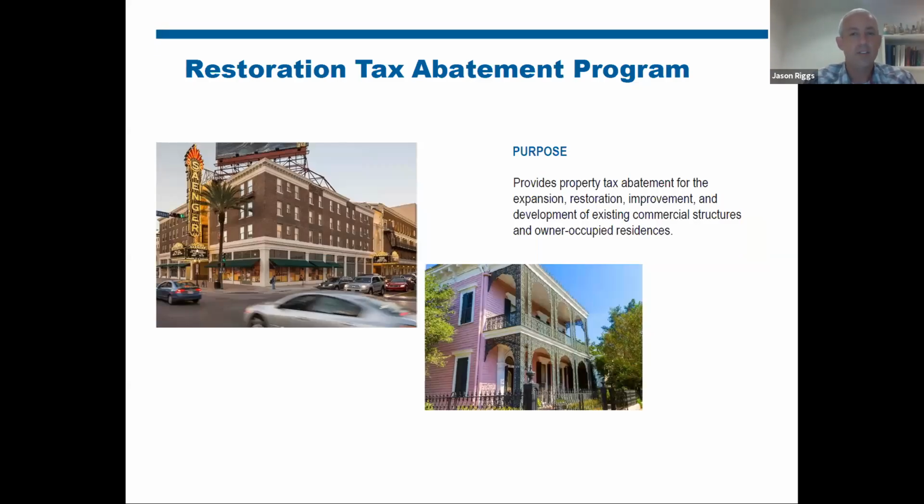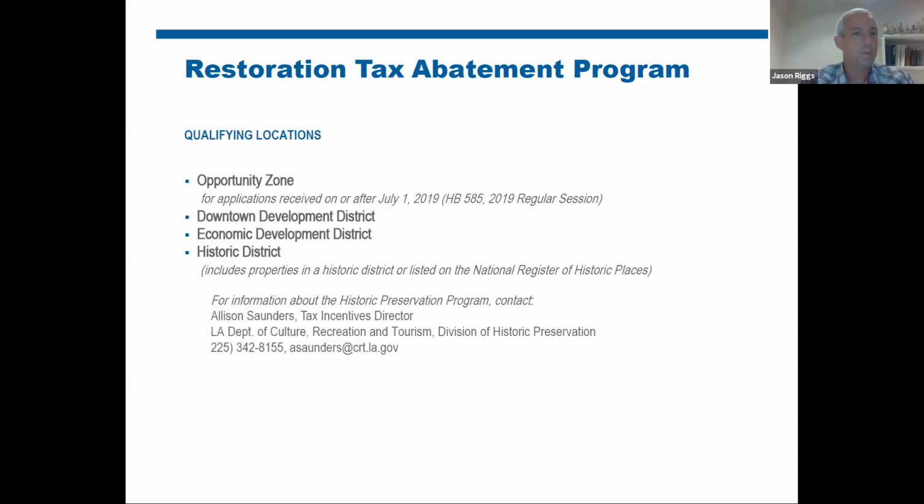So the RTA program provides the property tax abatement for the expansion, restoration, improvement, and development of existing commercial structures and owner-occupied residences. The qualifying locations for the RTA program are, recently opportunity zones have been added to the qualifying areas, and opportunity zones came into play when the current administration changed some of the tax code. I believe it was at the end of 2018, it might have been 2017, and created these opportunity zones according to different underserved census tracts, where they were trying to promote investment in these areas both through developing real estate as well as opening businesses, starting businesses, and creating jobs.